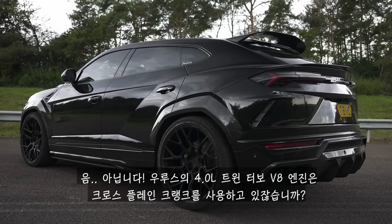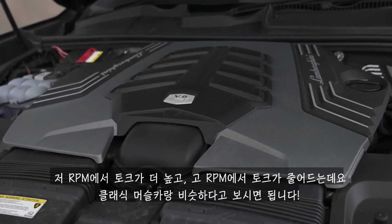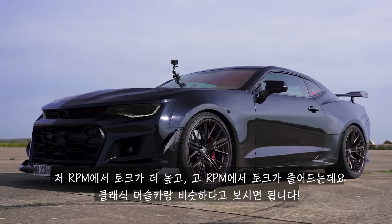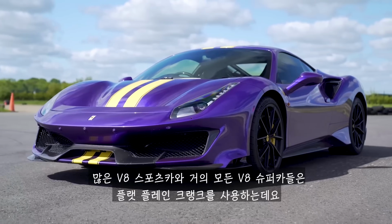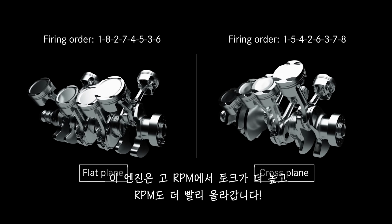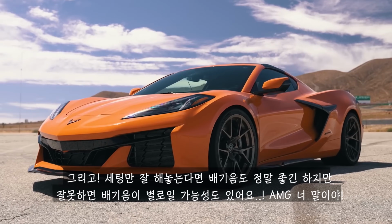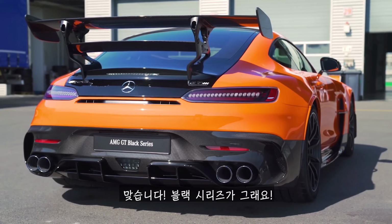Well, no. That car's 4-litre twin-turbo V8 has a cross-plane crank, which means it delivers more low-down torque and a bit less top-end power, more like a classic muscle car. Lots of V8 sports cars and almost every V8 supercar uses a flat-plane crank. These engines produce more power at higher RPM, and they rev more quickly. Plus, if done right, they sound amazing. If done wrong, they can sound a bit dull. I'm talking about you, AMG. Yeah, Black Series.